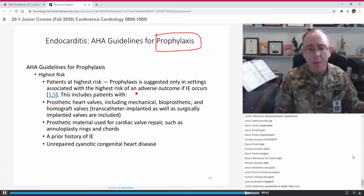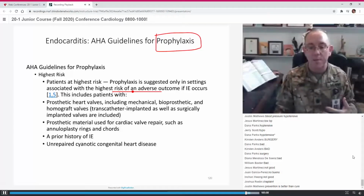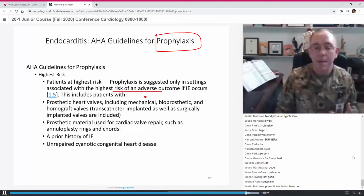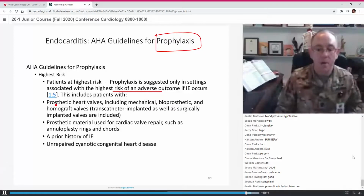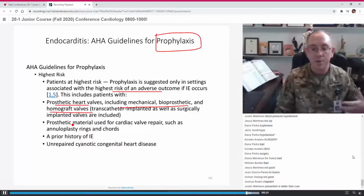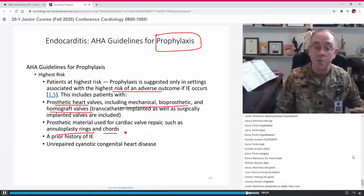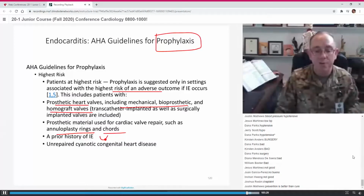Prophylaxis is only in a setting associated with high risk of somebody developing infective endocarditis. Who gets it? Those with prosthetic heart valves, including mechanical or bioprosthetic, grafts, so something surgically implanted, or material used to fix the rings or cords around the valves, and a prior history of infective endocarditis.